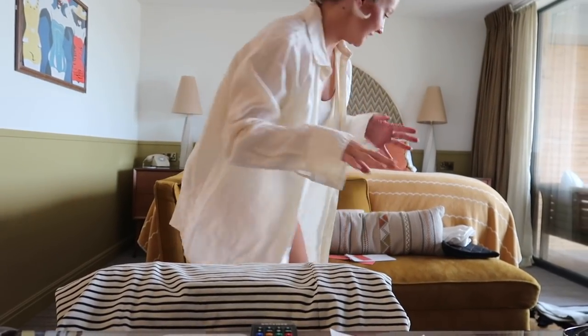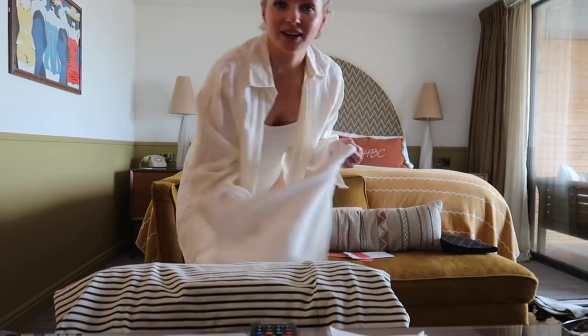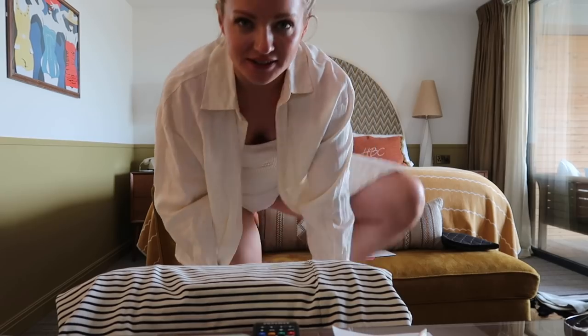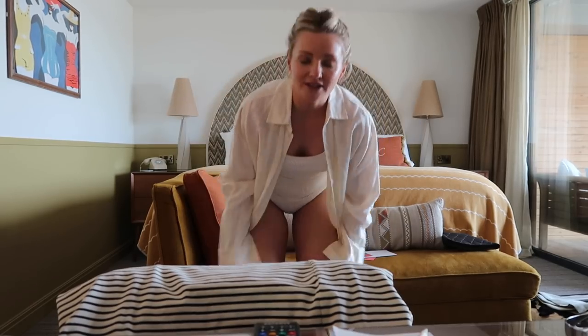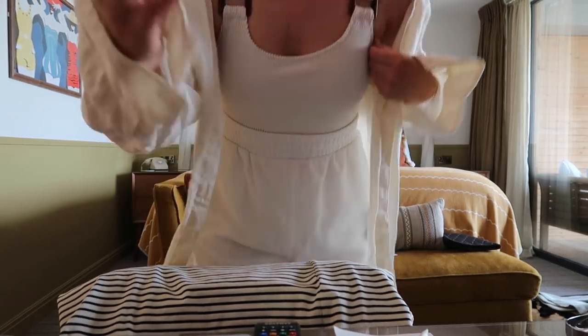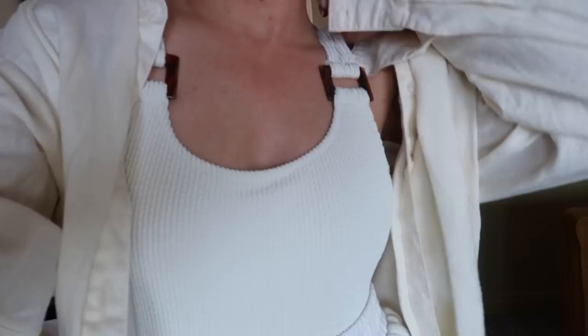There's been a change of plan. The tide is going out, so we need to paddleboard first. I think they've got wetsuits for us, but I've just popped on this swimsuit, which is really old from H&M, but it's like a Hunza G replica. Just a thick linen shirt, and then I've put some little sweatshirt shorts over it.